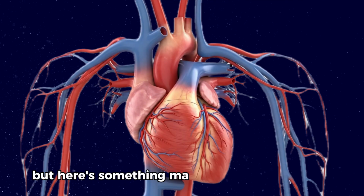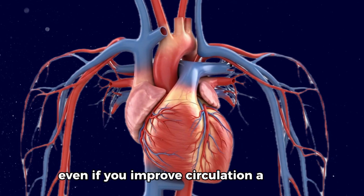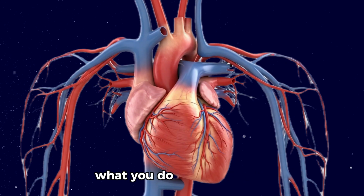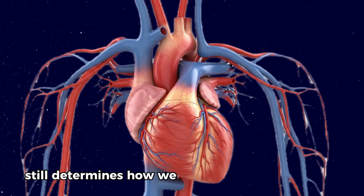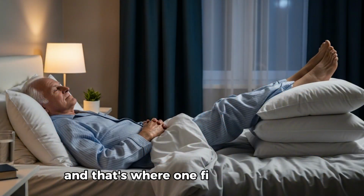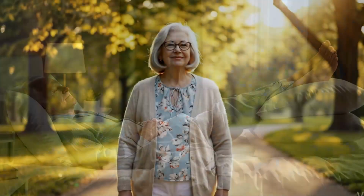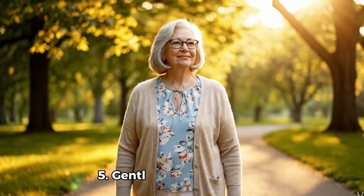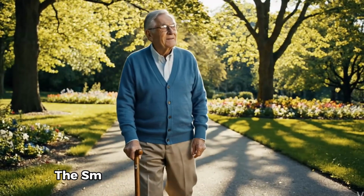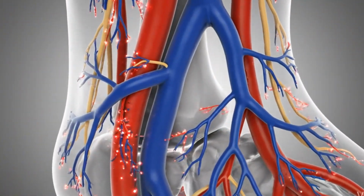But here's something many people don't realize. Even if you improve circulation at night, what you do during the day still determines how well your blood flows overall. And that's where one final movement, often done incorrectly, can either limit your progress or quietly accelerate it. 5. Gentle walking intervals. The smarter way to improve circulation without overexertion.